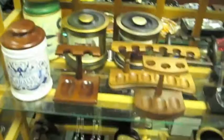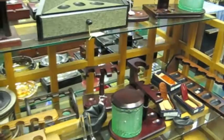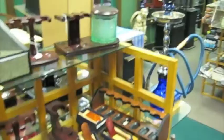Now, we do have a couple gift bags, but not these leather pipe pouches. I don't smoke those very often. Not a big fan of those. No, me either. Never did like the beanbag thing.